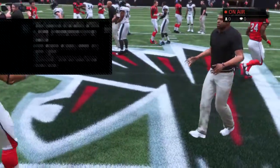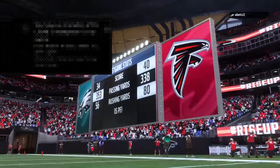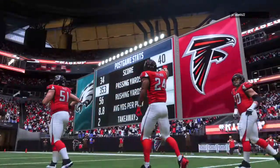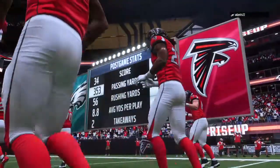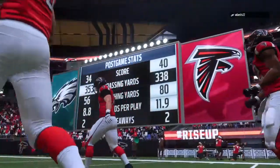What a game, yo. See, that game was tough, man. Look at my passing yards. I rushed for 80 yards, too, in this game, man. I'm taking a break after that one. Fuck that.